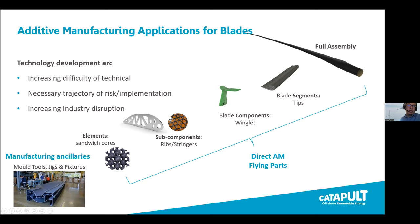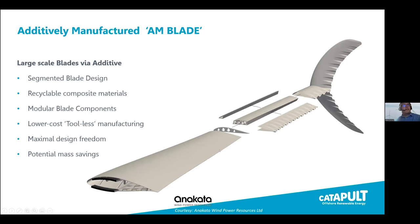As far as additively manufactured blades, here are some of the key aspects we'd imagine being developed or taken advantage of as far as a future blade. Obviously, we see that the blade will be segmented, of those components that obviously have to be recyclable. It allows a modular build process whereby third-party manufacturers could be part of it, so almost like an assembly process.